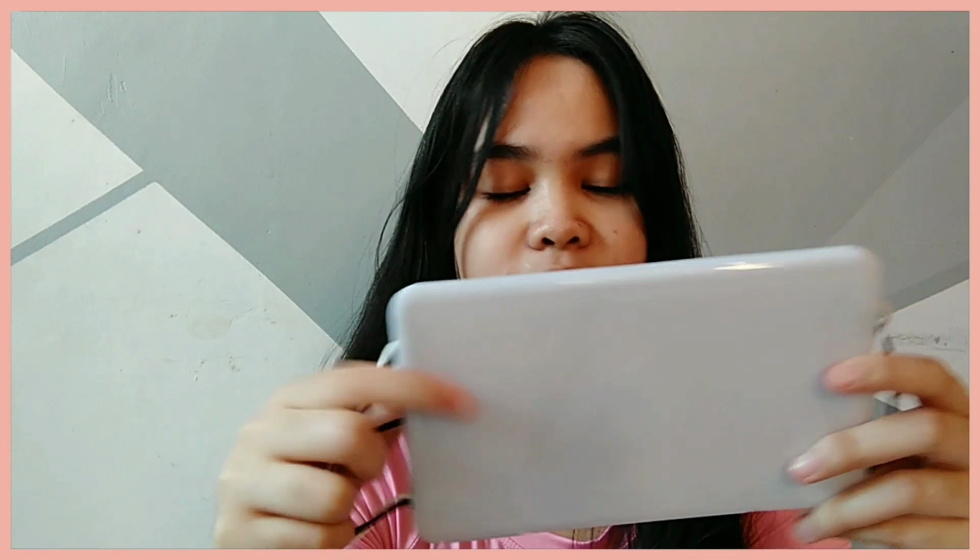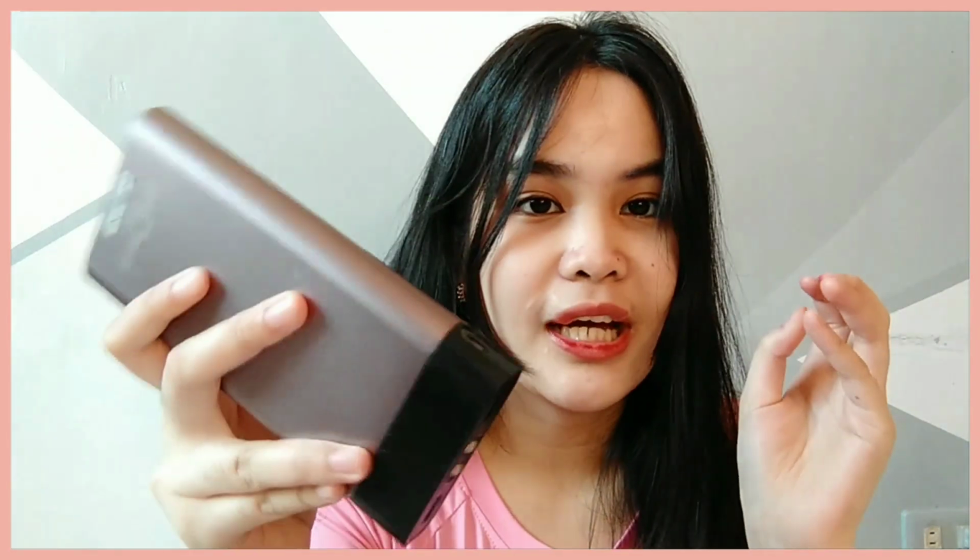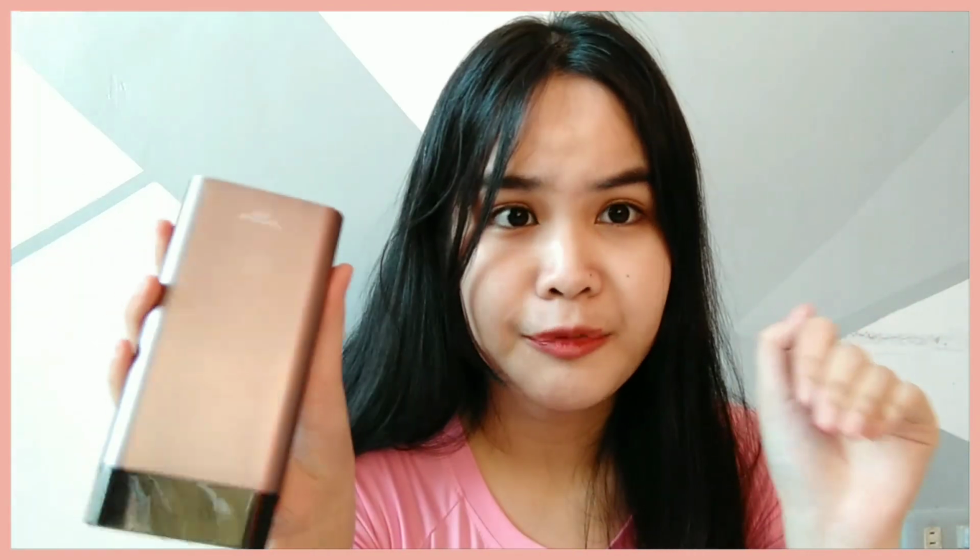Next is this. I always bring this kasi kailangan natin lagi magpalit ng mask. Kaya, yeah, ito. This is a mask. Next, may power bank. Of course, kailangan din may power bank tayong dala kasi madalas malowbat yung mga phone or mga AirPods kaya kailangan natin i-charge at power bank ang kailangan natin.